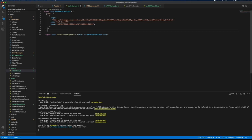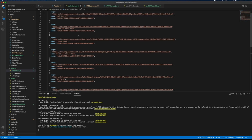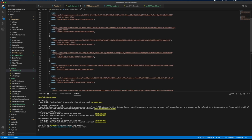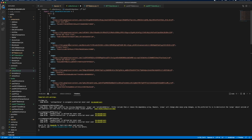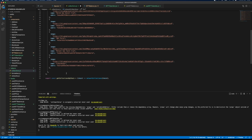Here I've added for Ethereum mainnet Cool Cats NFTs. We'll add a few more. All right, so now we have a nice big list of collections on the Ethereum mainnet: Bored Ape Yacht Club, CryptoPunks, Bored Ape Kennel Club, etc. And these are the collections that we have verified as the marketplace owners to be tradable on this marketplace. Of course, as we make it cross-chain, we can change or add another chain like Polygon Mumbai, which we'll do later, and define the collections we want to be available to trade for that chain.